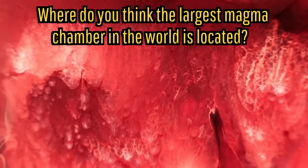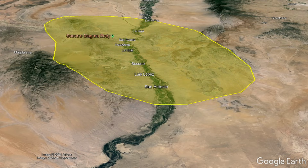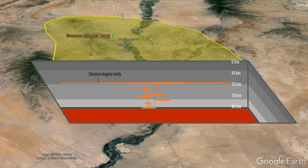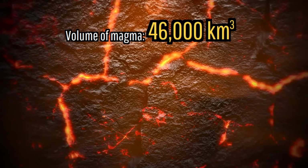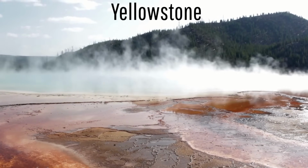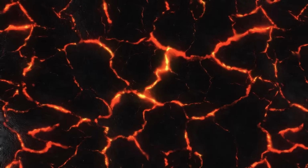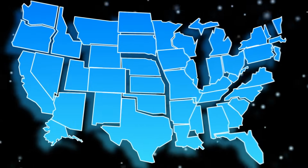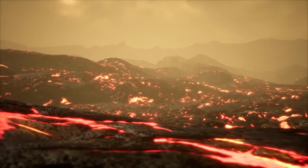Where do you think the largest magma chamber in the world is located? It is not the massive 350 cubic kilometer Socorro magma body underneath the town of Socorro in New Mexico. It is also not the whopping 46,000 cubic kilometer body of magma which lies deep underneath the Yellowstone supervolcano in the state of Wyoming. Instead, the world's largest magma chamber is far larger, containing enough magma to hypothetically cover the entirety of the United States in 131 meters or 430 feet thick of lava.